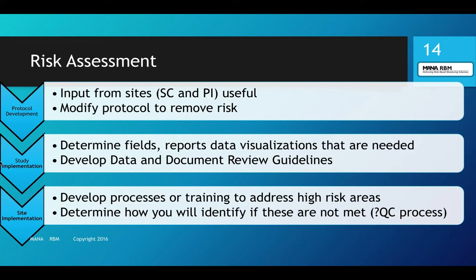So do we have the fields in the eSource or EDC that will allow us to really measure what we need to do? Do we have reports designed that we need to use? Again, the reports don't do any good if you haven't collected the data. And that's why this risk assessment drives how you design your data collectors, including both the EDC, ePro and diaries, any other kinds of third-party vendor data that you might have. And then from that, we develop what we call data and document review guidelines, because that document, which is used across all of the different functional groups within the study, defines who's going to look at what and when. And therefore, we know that we have all of the high-risk areas covered.